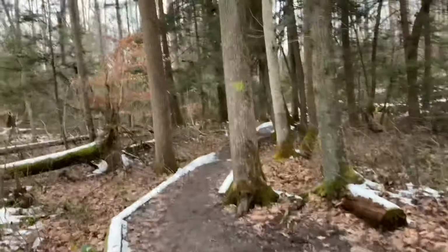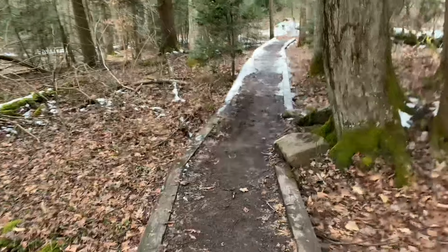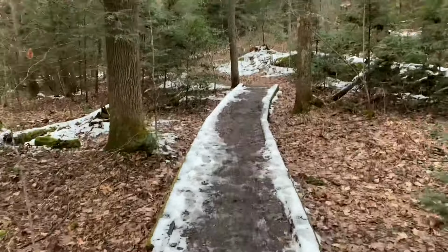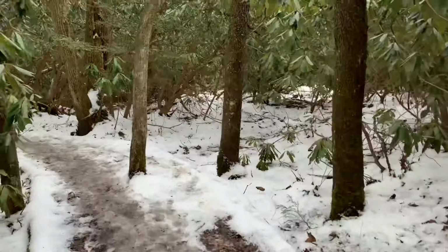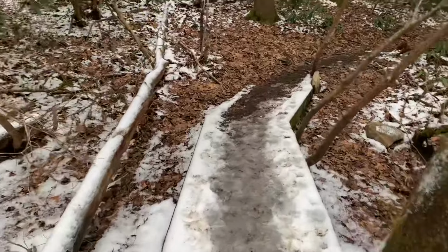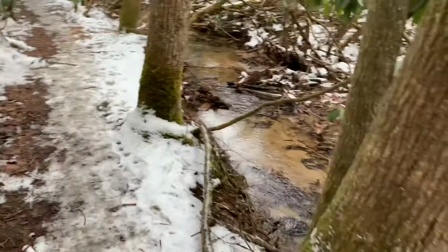And 2.5 miles in roughly. And then we come to a raised portion of the path built up, almost like a bog crossing, but with earth instead of typical timber you see. Here we are, 2.6 in. It looks like the trail ends, but it continues along this little creek.